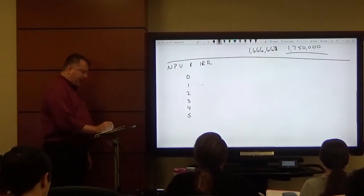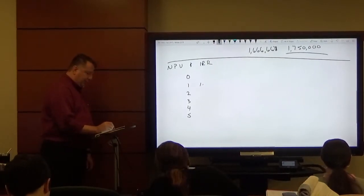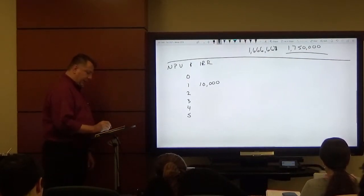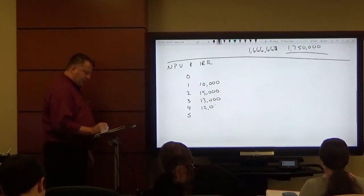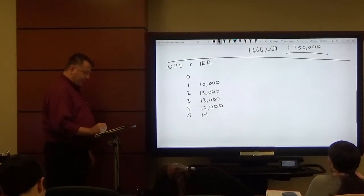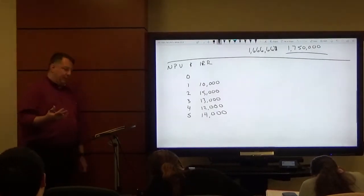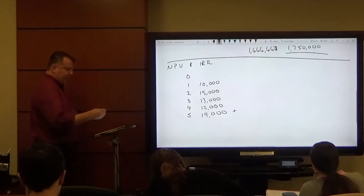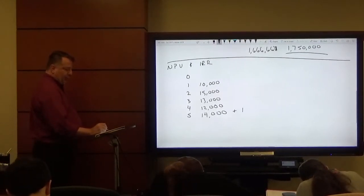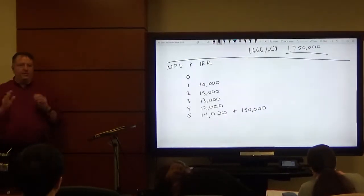Let's say that we've got a property and it is generating this. We can throw out some numbers, but I'll go ahead and start populating this. Let's just say $10,000 a year. Maybe next year is $15,000. The following year, $13,000. The next year, $12,000, and then this last year, maybe $14,000. These are the income numbers off of the property on a before tax basis. Now at the end of all of this, we're going to make the assumption that we can sell this property for $150,000. Okay, so there's our setup.